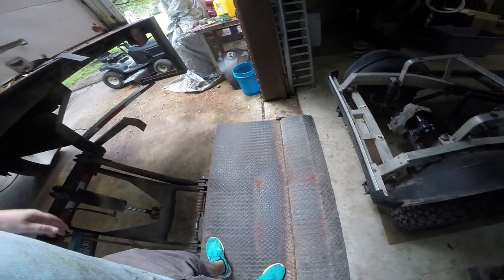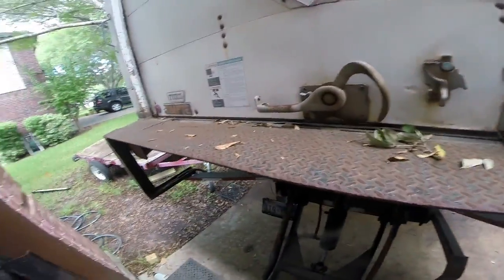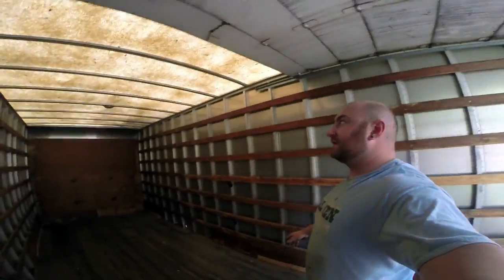And this thing is going to be awesome later on, because loading tools and stuff up here is not that fun, because I'm about 6 foot tall and this thing comes up almost to my nipples, so that is unfortunately as far as we can go with that. Roll this puppy up. Step up in here, and this is going to be our living quarters.